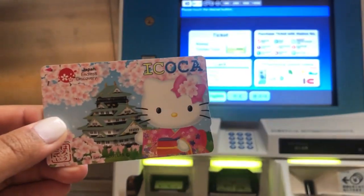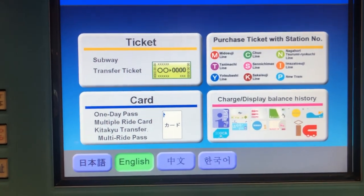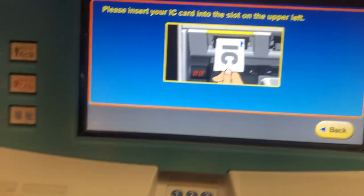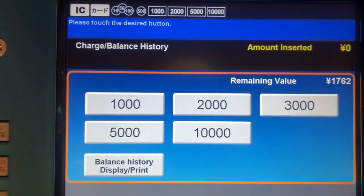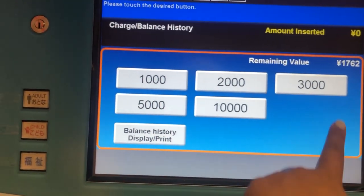If you need to top off your ICOCA card, you can go to this ticket counter and there's an English option. And you can click this. That's just the receipt. Now you got 3,060. It'll show how much you have. If you have zero, you can refill.